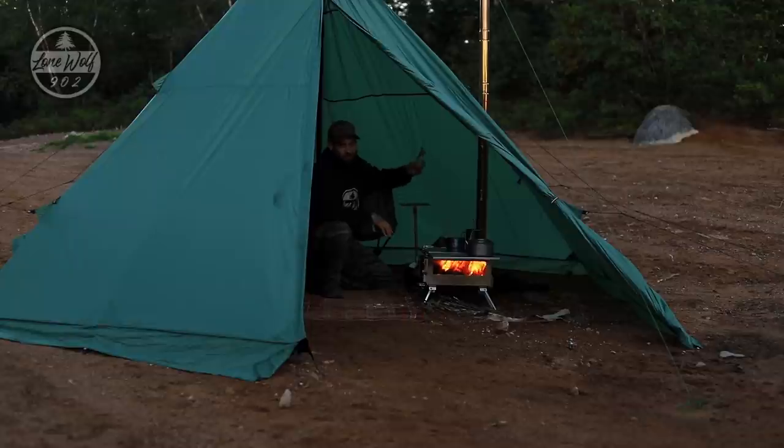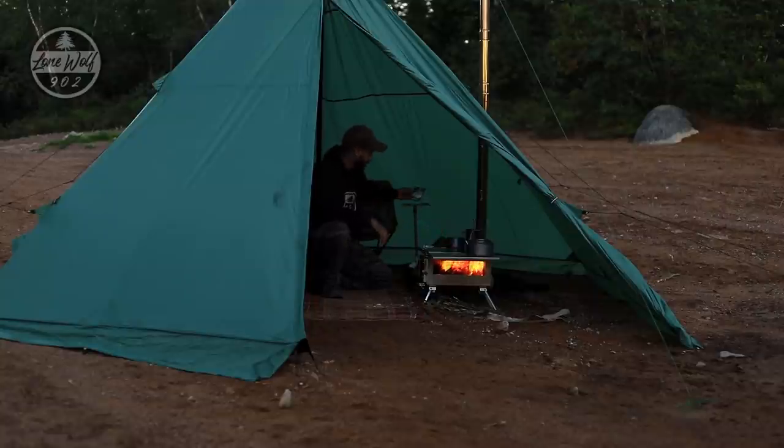And I also brought some Snickerdoodle hot chocolate, so I'm actually going to mix this up right now. I'll probably get the kettle on there, get a little bit of water in it, mix up this hot chocolate, and probably sit right here and watch the last little bit of light fade outdoors before shutting the door.